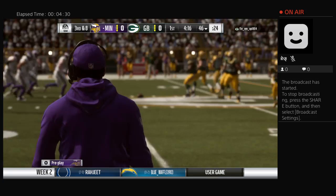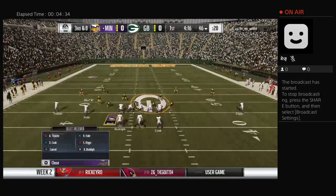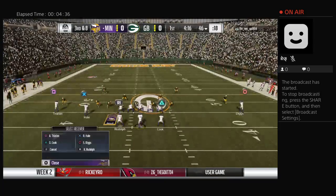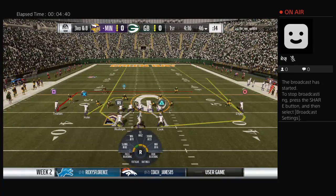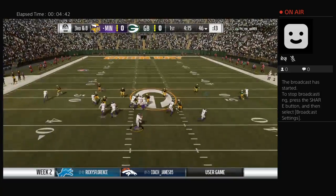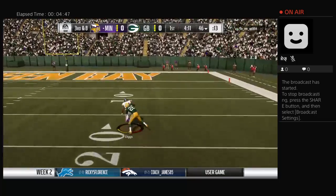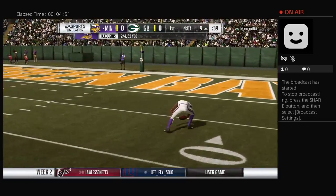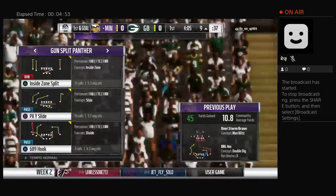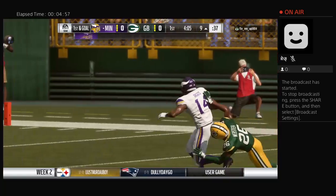So the failure to connect on second down, that leaves him staring up here at a 3rd and 8. One. Two. Zebra. From the gun, here's Cousins. And he's able to find Diggs. And he takes it down deep into Green Bay territory. They're able to convert on 3rd down, and that sets up a 1st and goal.